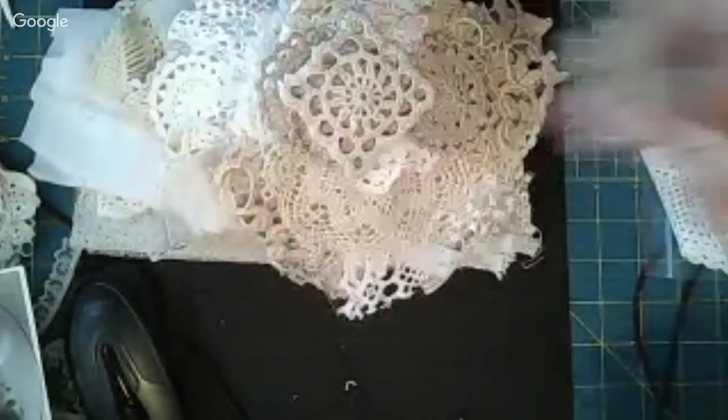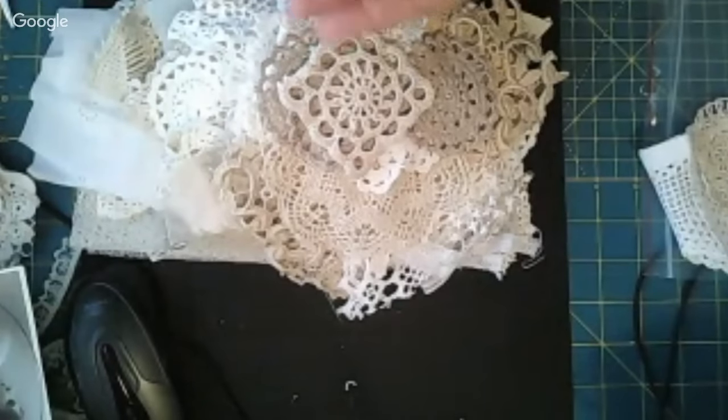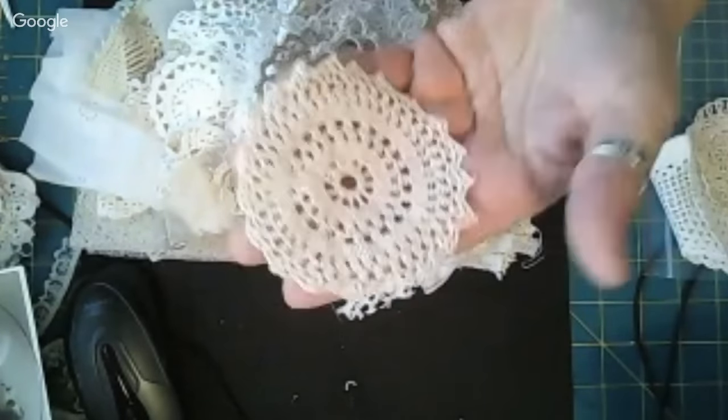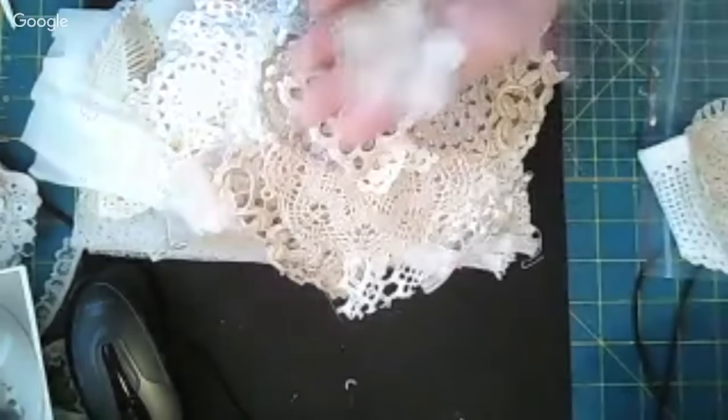Somebody says, Fee, do you make the brooches in your store? I don't make them, no. I do design jewellery, but I don't make those. I design silver jewellery, and then have that made up.